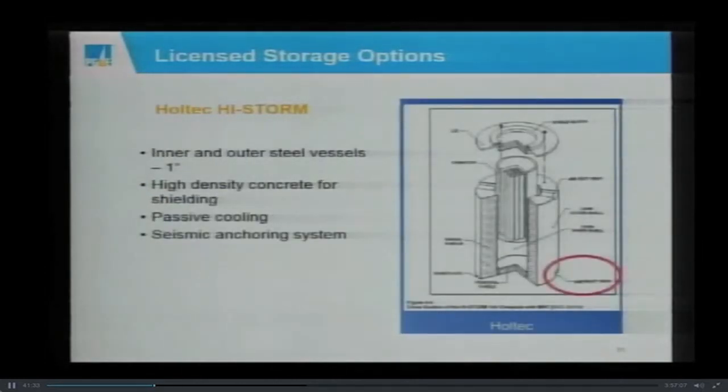And then the HI-STORM overpack is again two steel vessels an inch thick and has approximately 26 inches of high density concrete in between to act as the shielding. Now these are so large and so heavy that they don't lend themselves to being transported, and so that's why you would utilize either a HI-STAR storage container to move that multi-purpose canister into for shipment, or any other transportation container that was designed and licensed by Holtec to be able to use that. Let's go to the next.